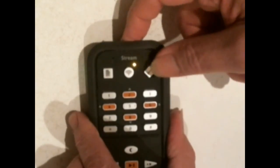Push down on the card to release it. And push down to lock it back into place.